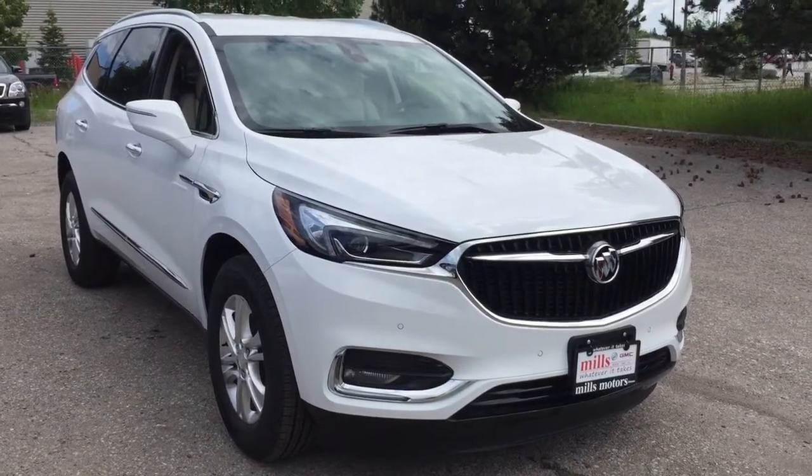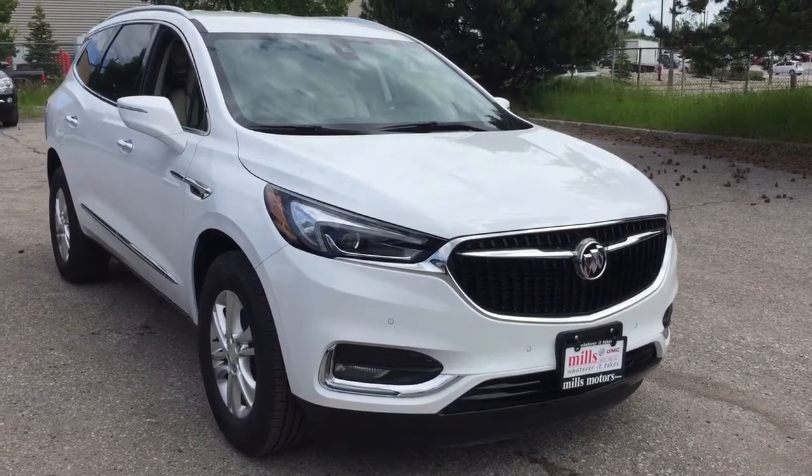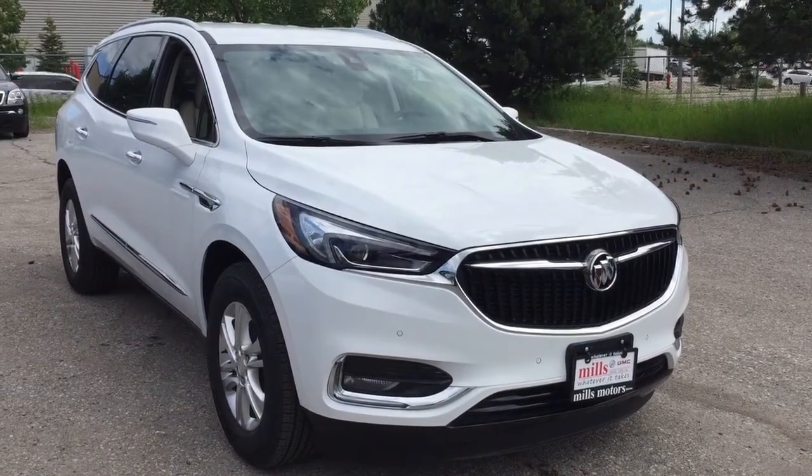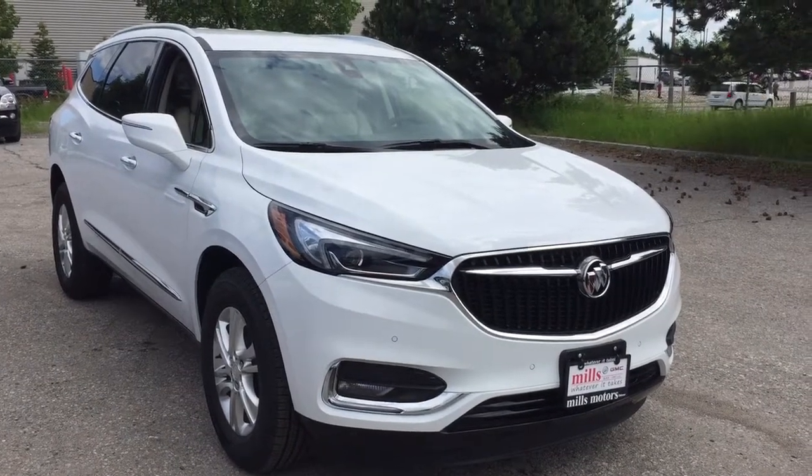And that will complete your look at this 2019 Buick Enclave. If you want to see this one in person, we are at Mills Motors, 240 Bond Street East in Oshawa, where we always do whatever it takes.